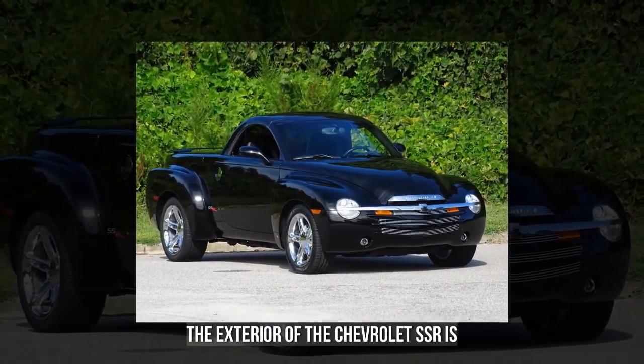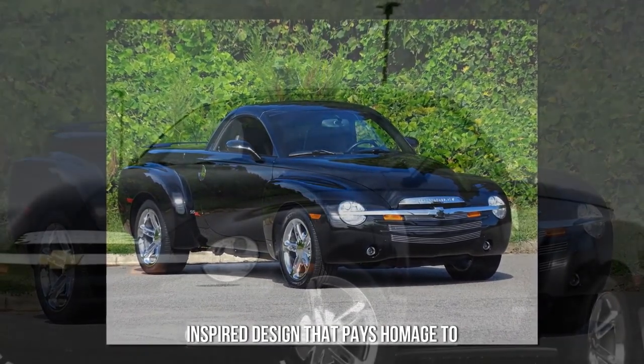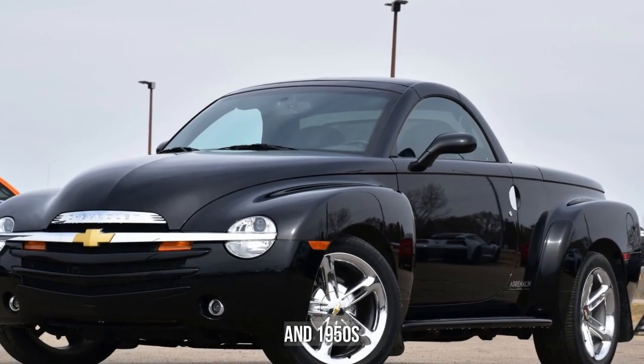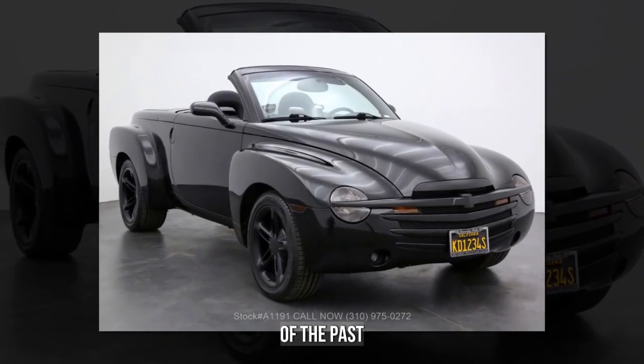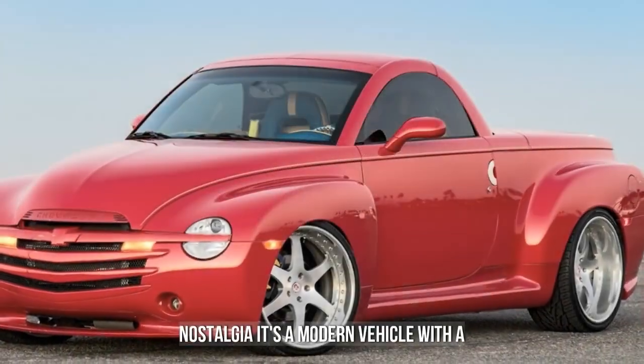The exterior of the Chevrolet SSR is instantly recognizable due to its retro-inspired design that pays homage to Chevrolet's pickup trucks from the 1940s and 1950s. The SSR features rounded fenders, a sloping hood, and a distinctive front grille that harken back to the classic truck designs of the past. However, the SSR is not just a nod to nostalgia.